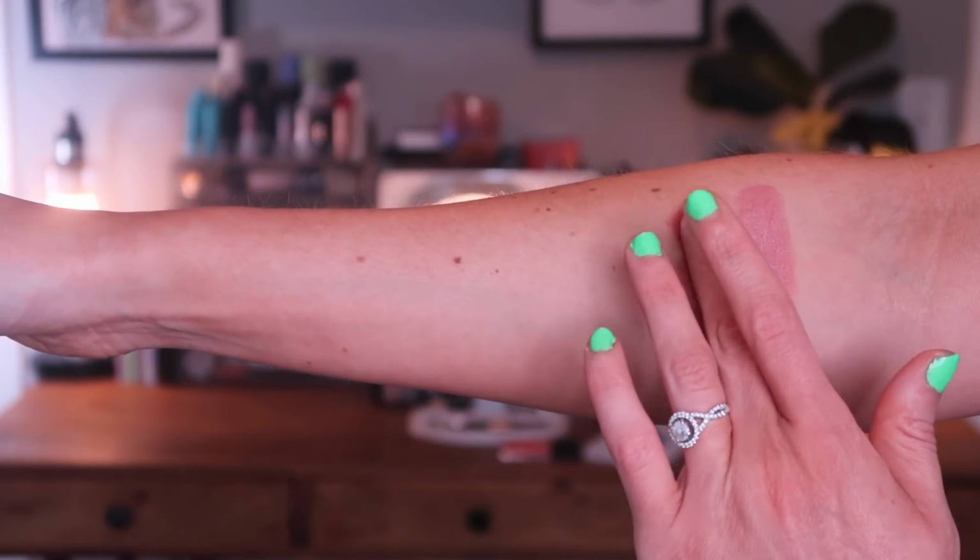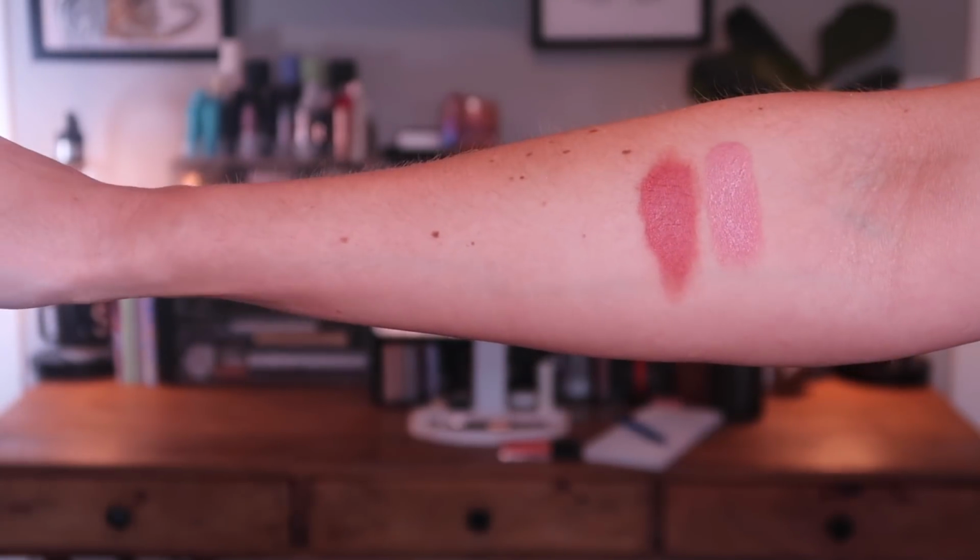Sometimes I'll dot this onto the back of my hand and then pick it up with a stippling brush and swirl it onto my face because it's just so pigmented. It's very easy to go overboard with this. So I would not recommend this to a beginner, and really couldn't rank this much higher just because it's not the most user-friendly product to use. I do have one other shade that I'm ranking just a couple above this.